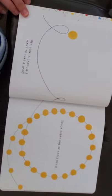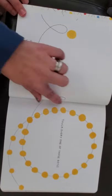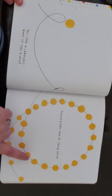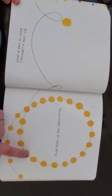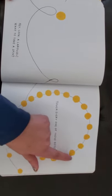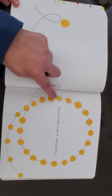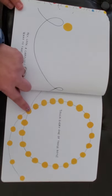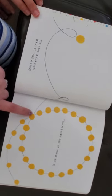Hey, look, a carousel. Do you want to take a spin? Touch every one of those dots. Let's count them. Count with me, okay? 1, 2, 3, 4, 5, 6, 7, 8, 9, 10, 11, 12, 13, 14, 15, 16, 17, 18, 19, 20, 21, 22, 23, 24, 25, 26, 27. I think I counted that one twice, though.